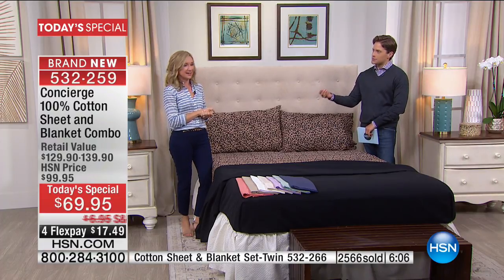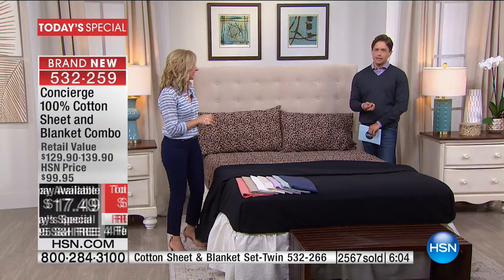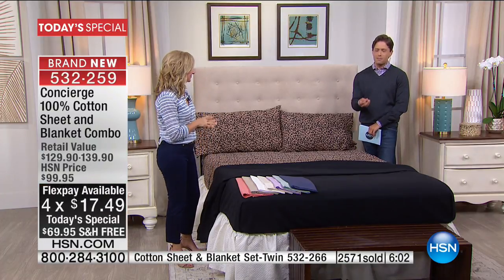Let's talk about features, because this really is premium cotton. This is the industry recommended choice of bedding when the weather starts to get warmer. You don't need to crank the AC. You don't need to throw off the sheets.